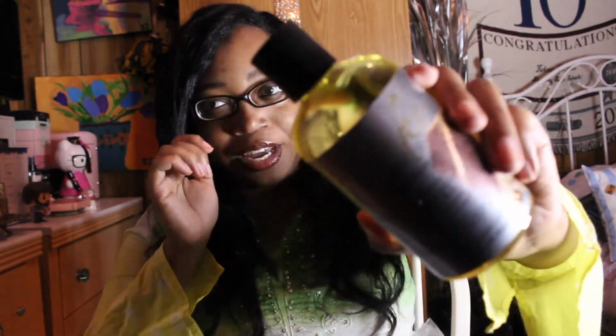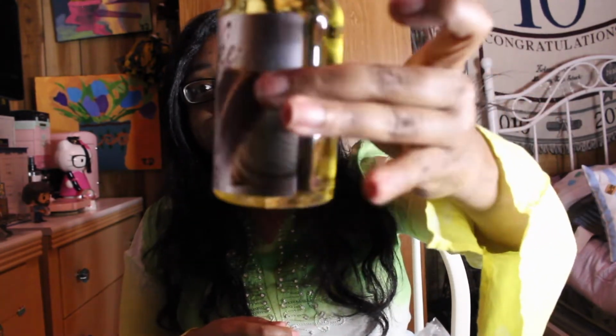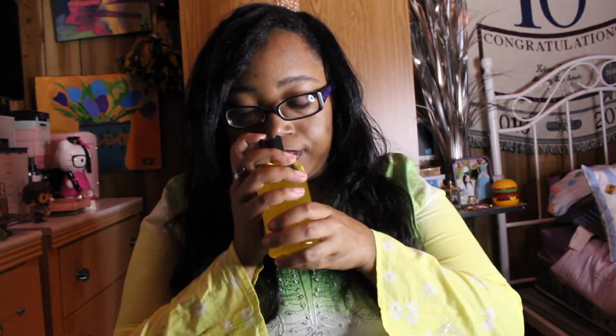So I'm so excited. I don't think I ever had a body oil before, if I'm not mistaken. No, I never had a body oil. So I'm so excited to try this. And I know it's going to smell so good. I should smell it real quick. Let's see. Oh yes, it smells really good. Like cake and sweet desserts.